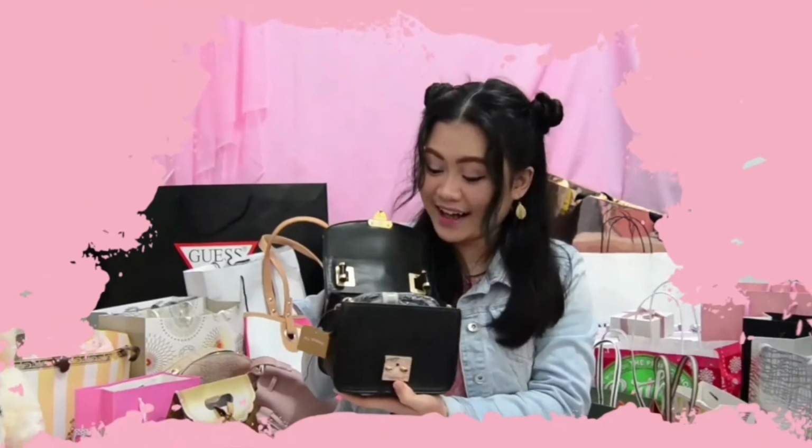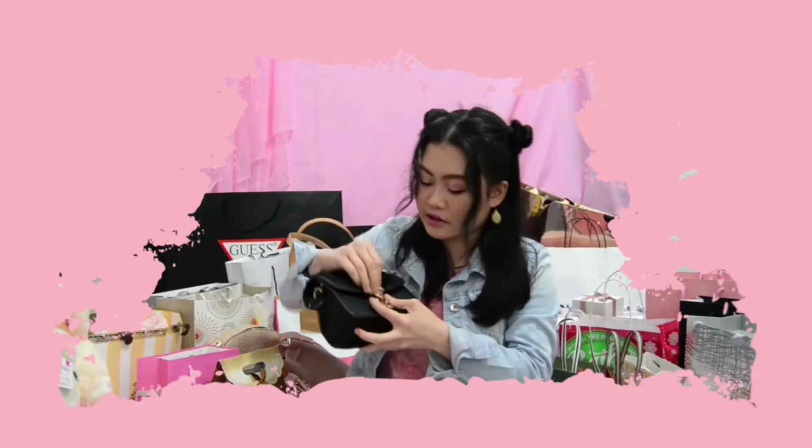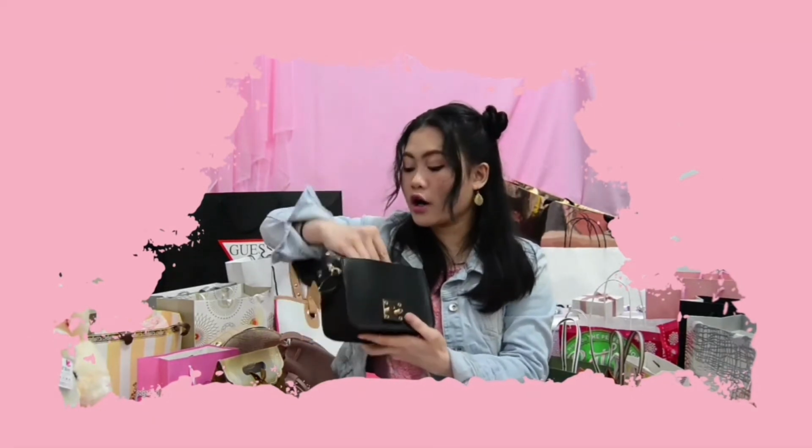Not. I would consider this an extra small because it's so cute. And look at this, guys. Ta-da! It's so cute. And again, unique. Closing thingy majiggy. You could use it as a sling bag or a handbag.